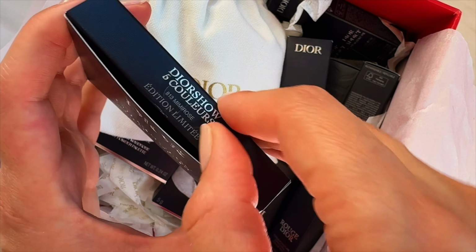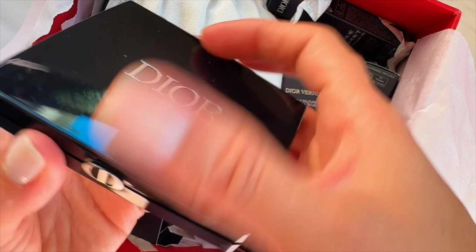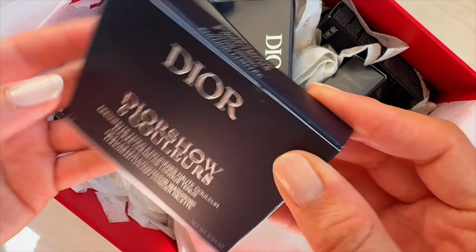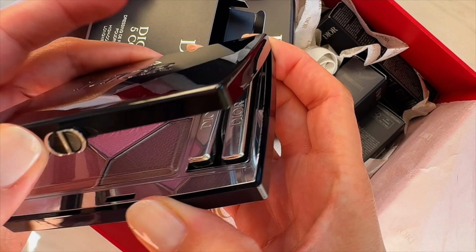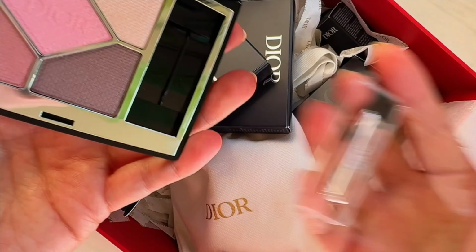I ordered a new Mimi Rose limited edition eyeshadow palette. Let's take a peek right here. Oh, this is beautiful. Baby blue hint. And this one is the eyeshadow palette from the spring collection in pink organza. Let's see how this looks. Oh, gorgeous too. Super pretty. Let's take all these off.